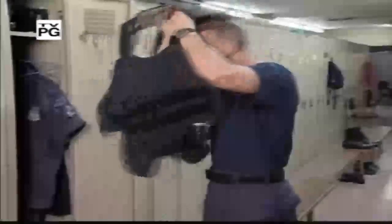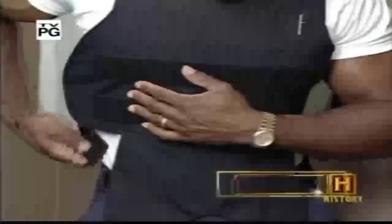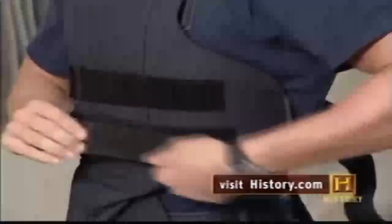Spiders produce and weave some of the finest homes in the animal world and will happily eat any insect unfortunate enough to join them. The bulletproof vest, one of law enforcement's best defensive tools. The secret to its success is an amazing synthetic material known as Kevlar. Many times stronger than steel, the material is light and can be woven together like fabric.